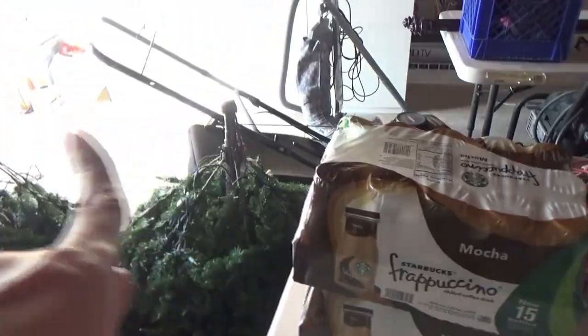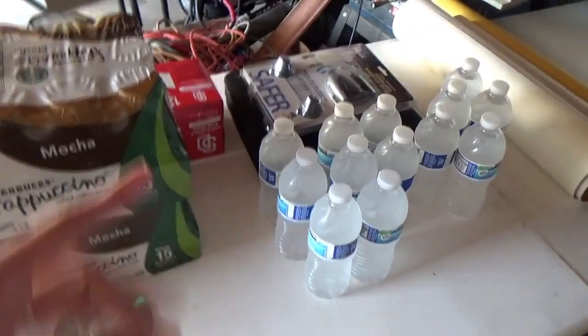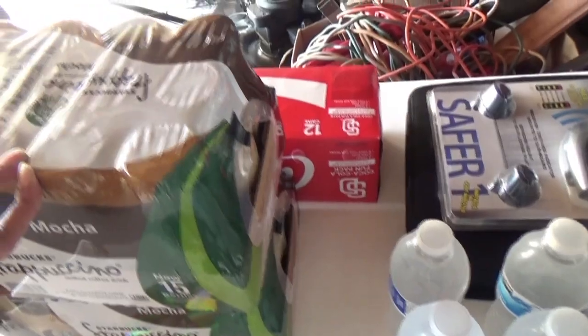And now I have this stuff. So what we were doing was putting drinks in the downstairs fridge here, like extra beverages. And I feel like we already have a big enough fridge for all this stuff. And two, we don't need to be buying extra. You know what I mean?